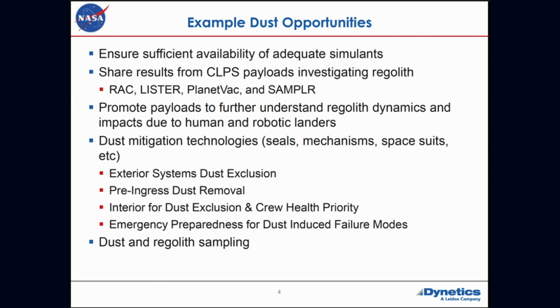And so dust mitigation technologies, of course, as you've been discussing and you all know much better than I, are things that we're working on. Things like seals and mechanisms and spacesuits and the implications of bringing all that dust in are things that, like everyone else, we're extremely worried about. And so we've broken it down into these 4 areas for now that I want to highlight.